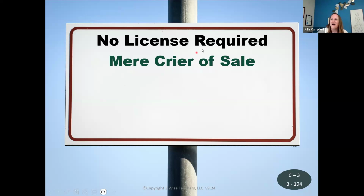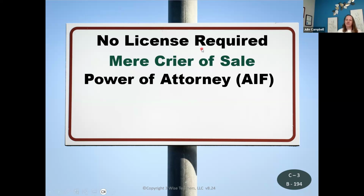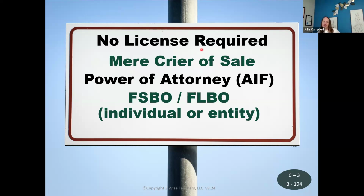Also, no license required if you're acting as a power of attorney, an attorney in fact. You're acting on behalf of somebody under this control, under this power, you don't need a license. Like we said, the for sale by owner or the for lease by owner, because you're not doing it for others, you're doing it for yourself. And that might be the individual, that might also be the entity, the corporation, the LLC.